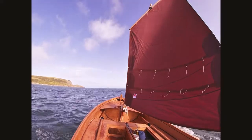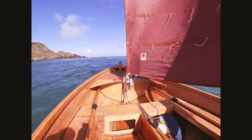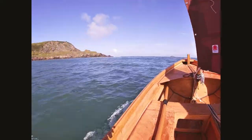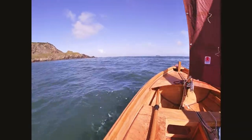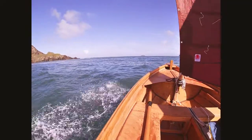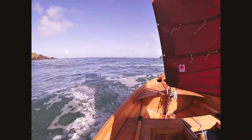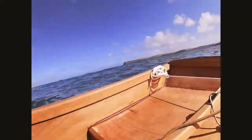Okay, gonna turn it off now. Coming up to this point, I'm gonna tack any minute. I can see the breakers just out there beyond. Yeah, I don't want to go out there. Woo! Quite a sweet here. So here we go. Let's come around, see if she'll go through the wind for me. Yep.